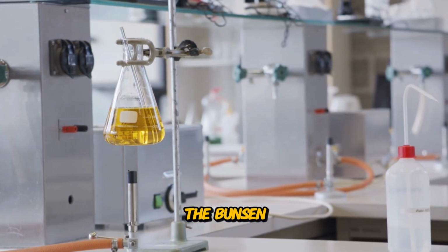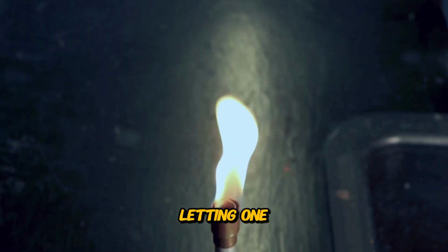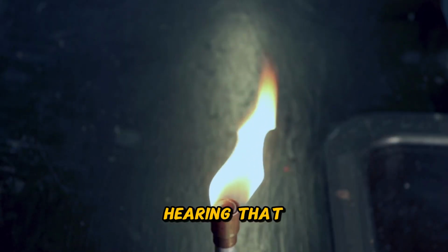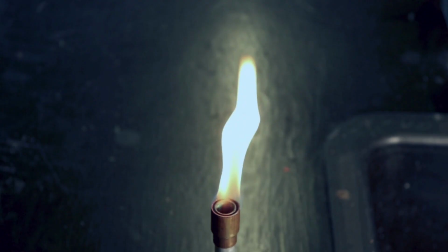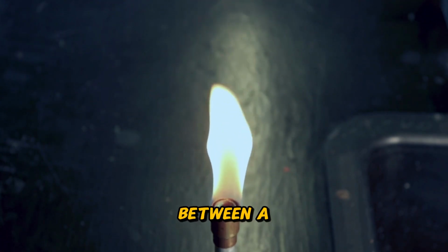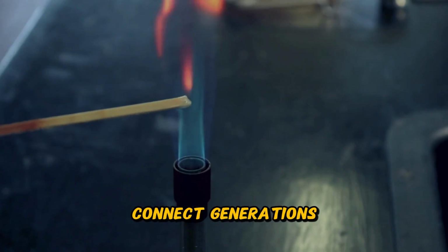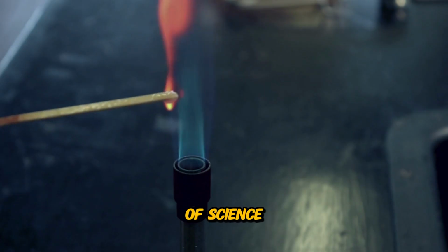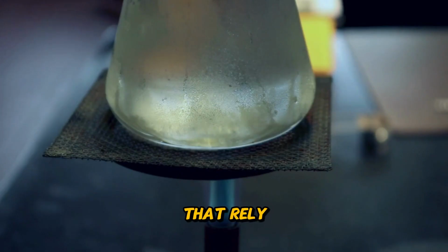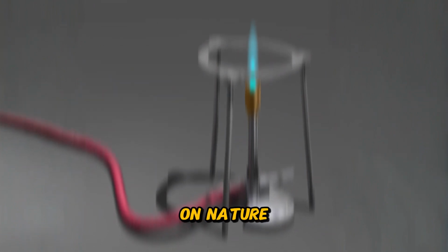For students, the Bunsen burner became a kind of rite of passage. Many people remember lighting one for the first time, hearing that soft whoosh as the flame appears, adjusting the collar to change the flame's color, or learning the difference between a safety flame and a heating flame. These moments connect generations of students to the history of science. Even in modern schools that rely more on electric devices, the burner still holds symbolic value. It represents curiosity, experimentation, and the hands-on nature of learning.